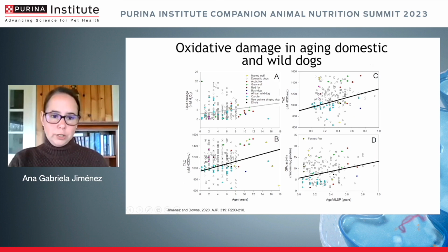So first, you'll see that this is lipid damage. This is total antioxidant capacity. This is again total antioxidant capacity. And this is GPX activity. What you'll see in the white or colorless dots, those are our domestic dogs.